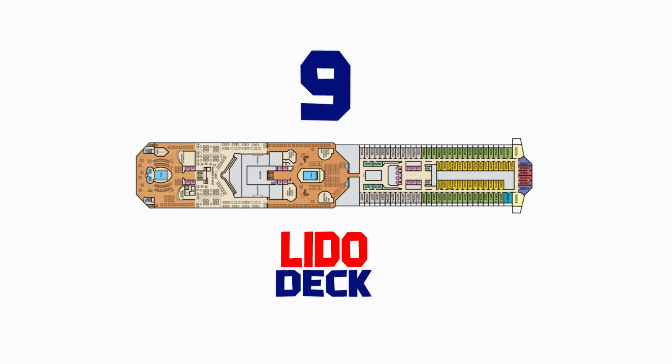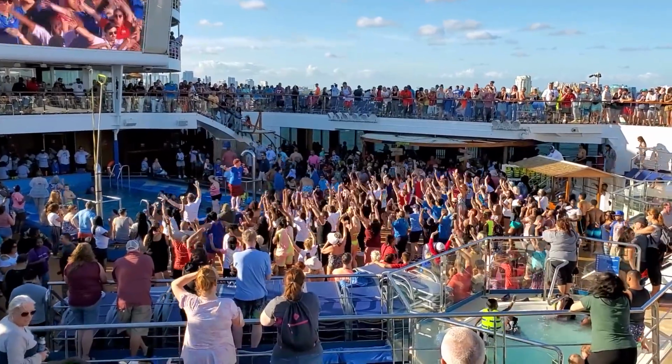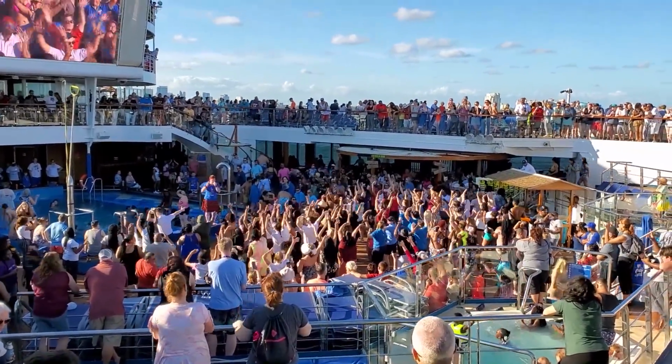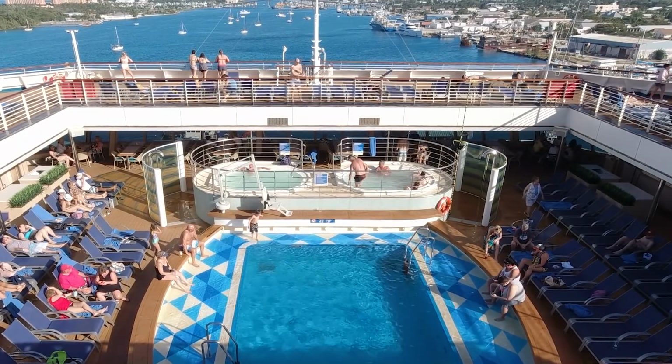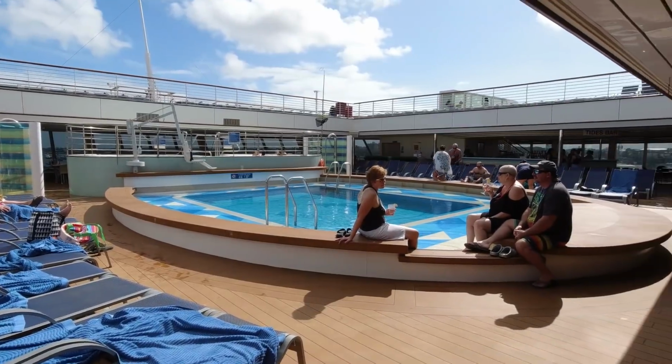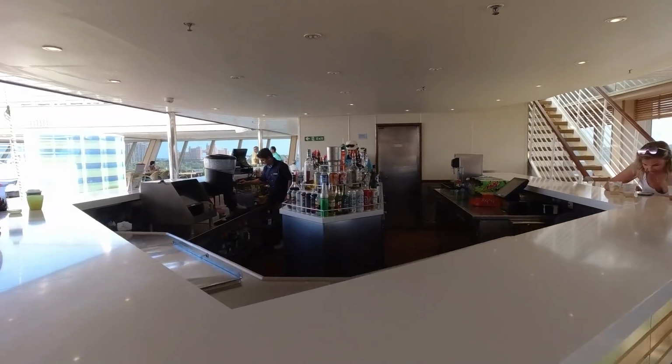Now we'll move on up to Deck 9, the Lido deck, where you can eat, play, drink, soak up some sun, or take a dip in the pool. At the rear of the ship, the Tides pool takes center stage, flanked by hot tubs and the Tides bar that will keep you from getting parched while you enjoy that ocean air.